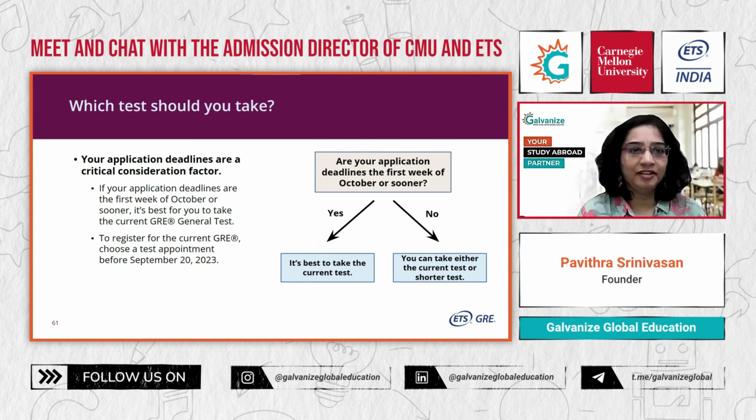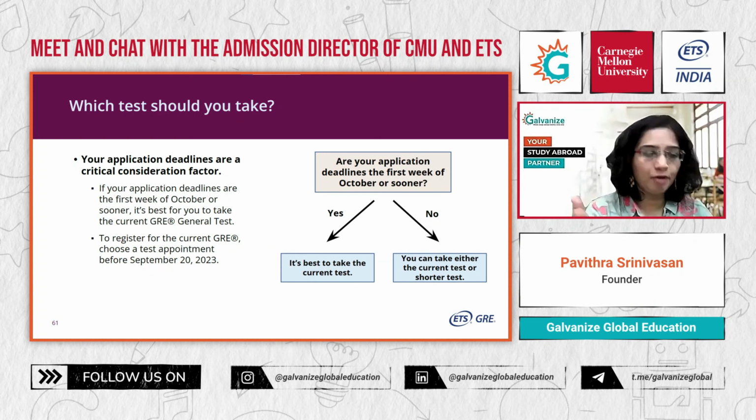And just want to add something here that sometimes students are not aware of, that many universities have a regular deadline and a priority deadline. And if you plan to apply to the early deadline or the priority deadline, and if that is earlier, then you're better off taking the current GRE. So that's absolutely true. Right.